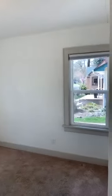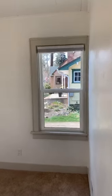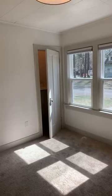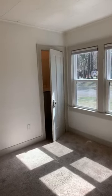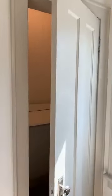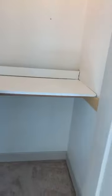A nice feel. You've got windows on two different walls in both bedrooms on the main floor. So this is the one to the side. And then we've got the one on the front of the house. Hopefully we're back on here. And then we also have walk-in closets in both of these main floor bedrooms. So you've got some space in here, which is nice. Nice high rod, and then a shelf, and then some area down below.